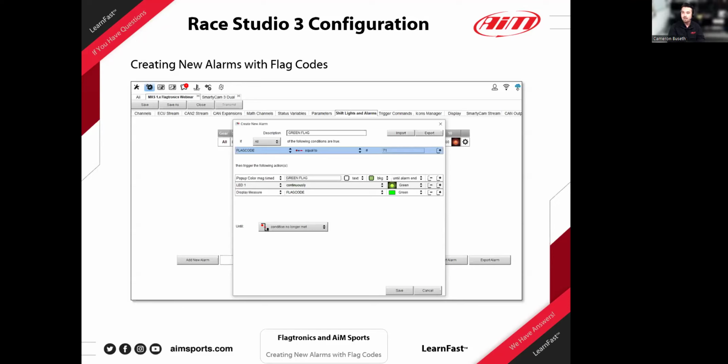In this example, I went ahead in the configuration of the MXS. You're going to head to Shift Lights and Alarms. You can add a new alarm, and then set your channel description to the CAN stream for the flagging system, the Flagtronics. So it'll be flag code equal to, and in my example, I have number 71. 71 is green flag. If we were to connect to the FT200 and see the channel come across, it would come across as a number, and number 71 equals green flag. That's where these codes and flag states are going to become very important.